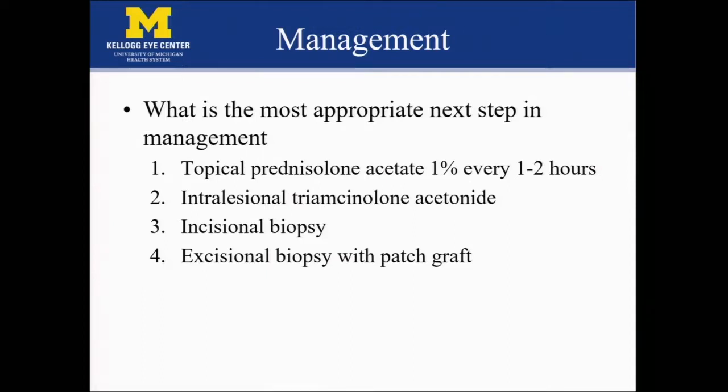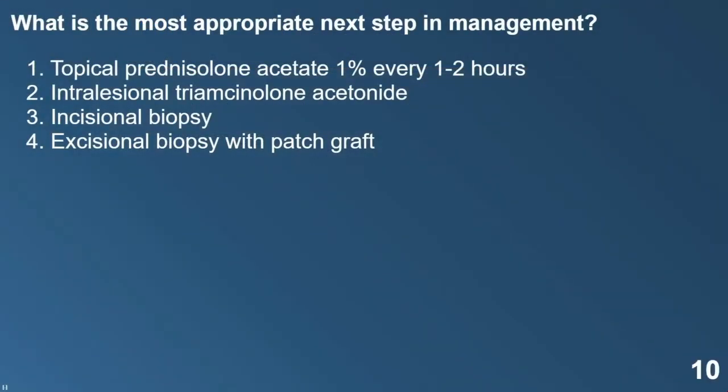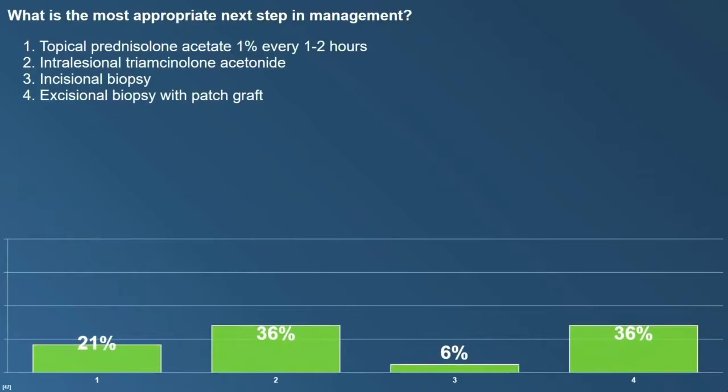So what's the most appropriate next step in management of this 19-year-old with this 3-week history of growth and when the vision is 20/25 in this eye? So this is the next question for you. Should we use topical steroids, intralesional triamcinolone, perform an incisional biopsy, or try to do an excisional biopsy at this point with a patch graft? Some variability between injecting, excising with patch graft, and maybe just topical to start with.